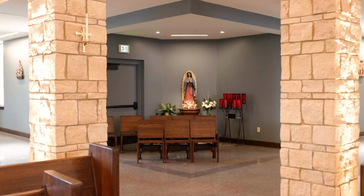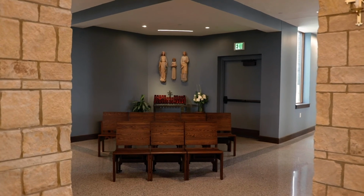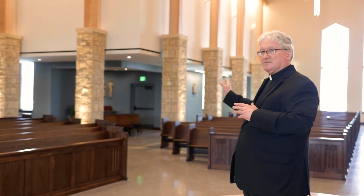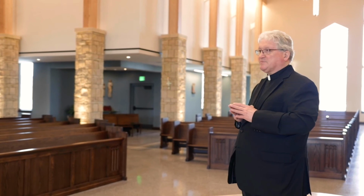We have a shrine to Our Lady of Guadalupe, and then on the north side, it's dedicated to the Holy Family. Again, that's reminiscent of the Holy Family shrine that was in Corpus Christi. These are not the same statues, however. They're different statues, because the statues at Corpus Christi, well, frankly, that's where Mary and Joseph come from, and they were too large to incorporate in that small of a space. We're going to go on back and take a look at the day chapel.